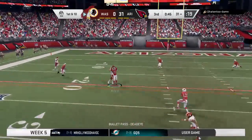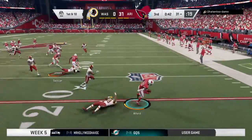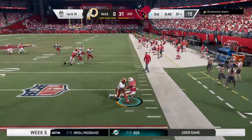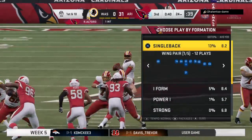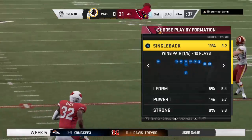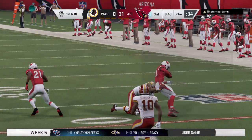Haskins back to the air. And for the 4th time tonight, it's an interception. Picked off by Robert Alford. And they have the football and will take over at the 24-yard line. Just a little bit of a rough stretch. 6 interceptions now in these last 2 weeks combined.